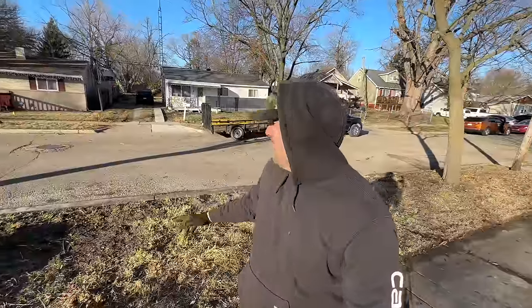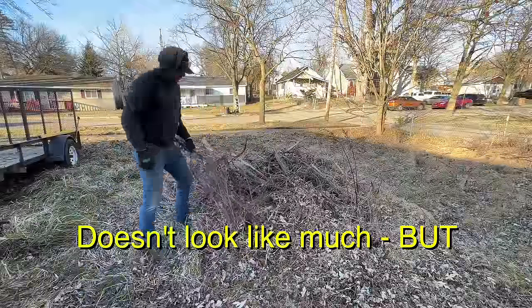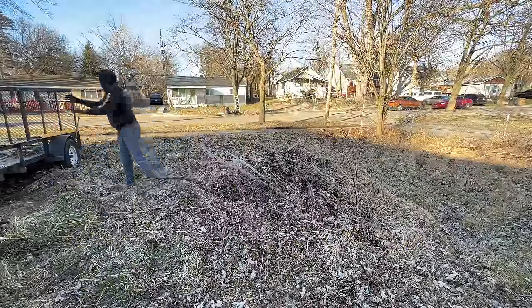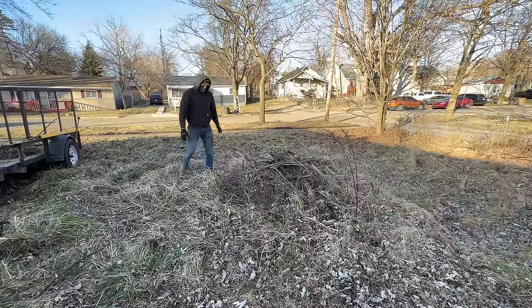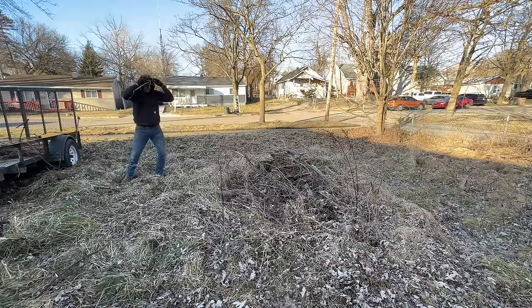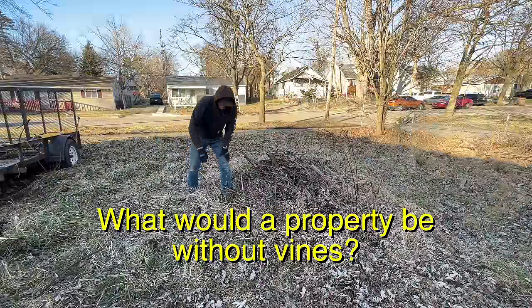Okay. Cleared out the back of the trailer. We're gonna collect some wood. Take it back home to make a nice fire. Here we go. Doesn't look like much, but a ton of brush here. What would a property be without vines?